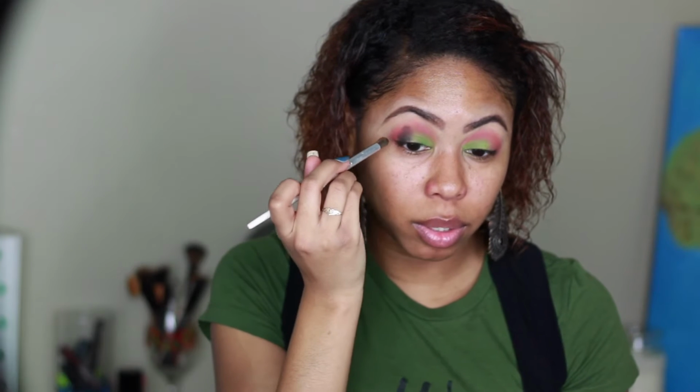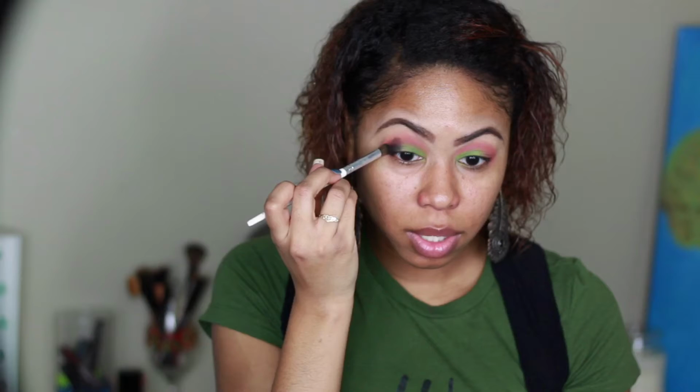So I'm just going to put a little bit of this black on here. I don't want it to be the focus. I just want it to be noticeable. Hopefully it makes sense what I'm trying to do, what I'm trying to say. I want it to be more like this.